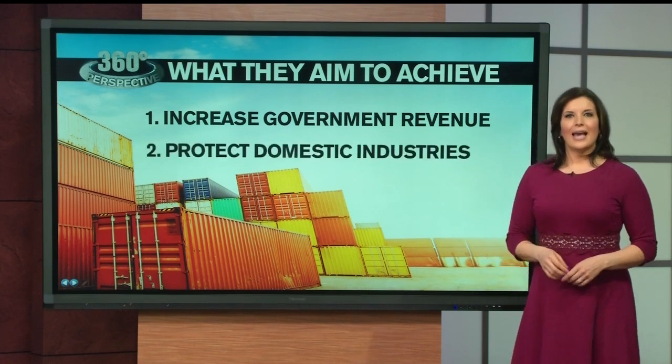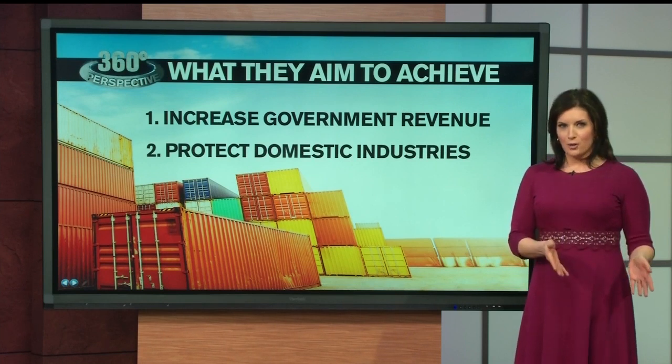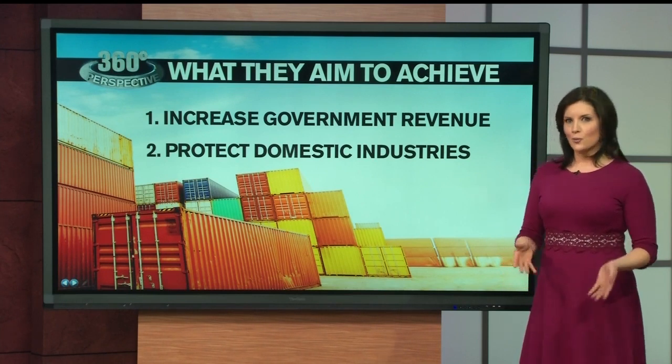But second, they aim to protect domestic industries from foreign competition. They discourage imports by making them costlier. They also reduce pressure from foreign competition, making it easier for homegrown companies to raise prices.